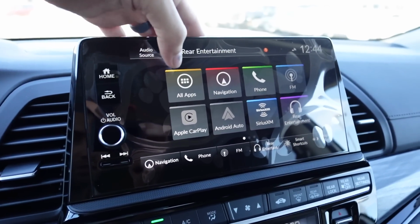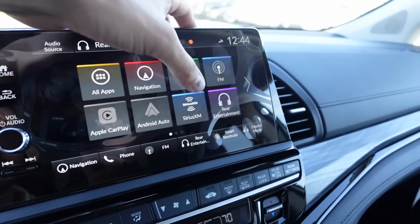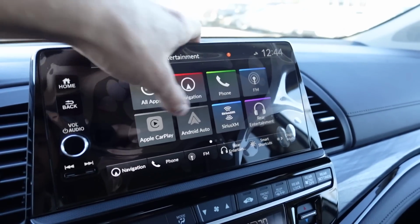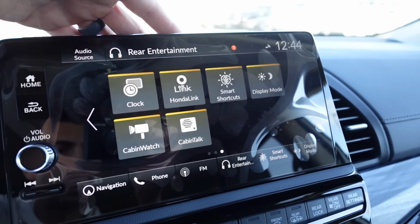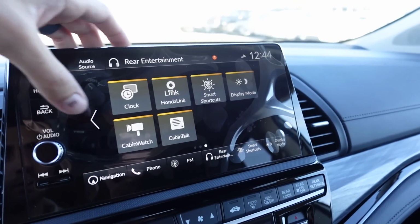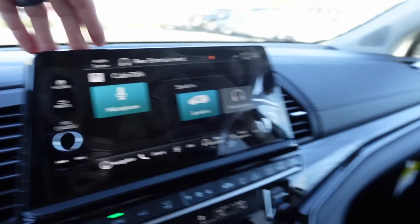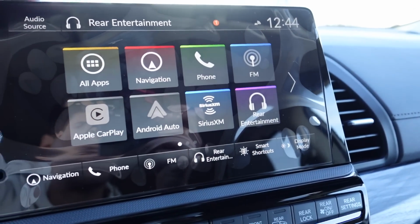This is basically what you're used to seeing on many other Hondas. We do get Android Auto, Apple CarPlay, Sirius XM. There's rear entertainment in here that you can configure, and you can continue scrolling, seeing all sorts of different information. We also have the cabin watch, so you have a nice camera to view what your kids are doing behind you. And then we also have the cabin talk, where I can talk and you might be able to hear the echo, but it'll actually play the audio back there for them to hear. So really cool, I can actually hear that even as the driver.